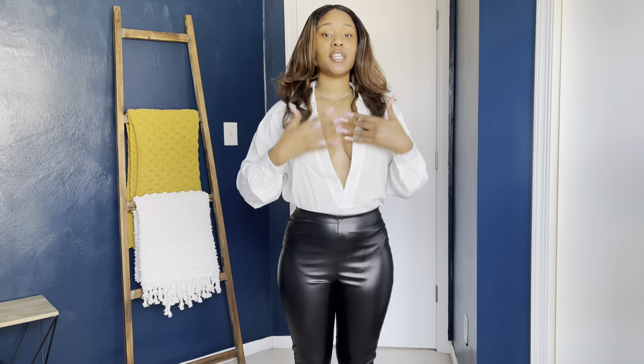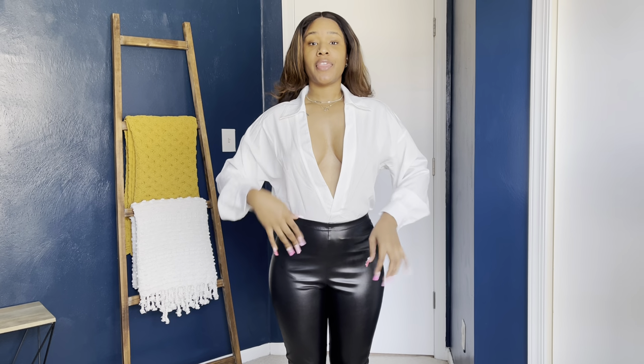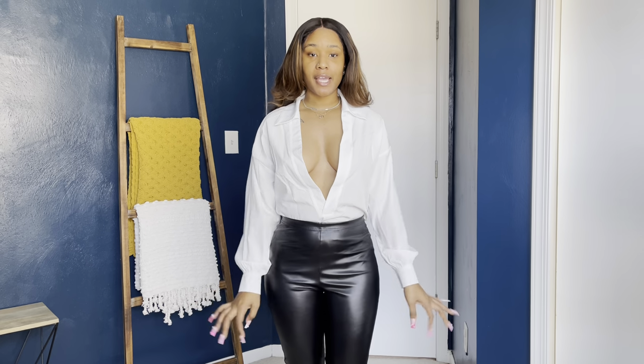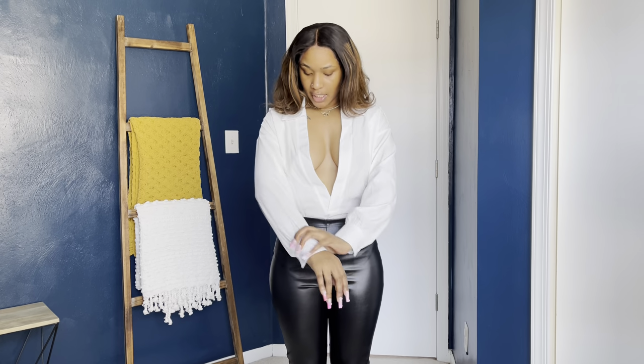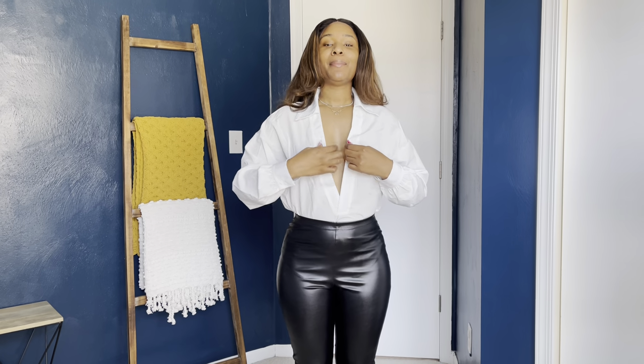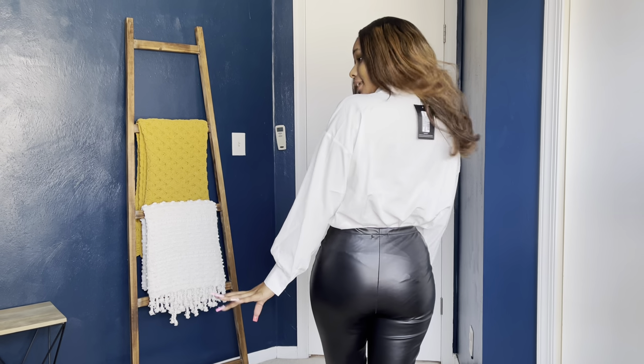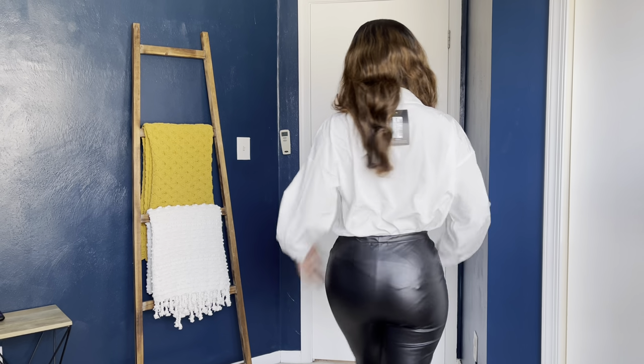Okay, this is one of the other tops from PrettyLittleThing. It comes down in the middle, of course. You probably can't wear a bra with this one either, so I would get nipple tags. I do like the way the sleeves lay. I am a little iffy about this part here, so we'll see. But this is what the back looks like. It's just plain in the back and then the front.